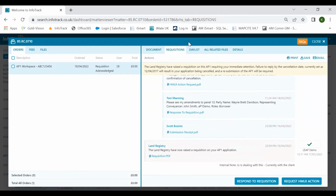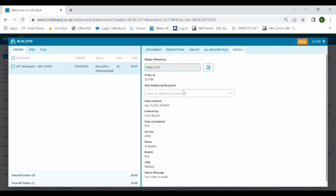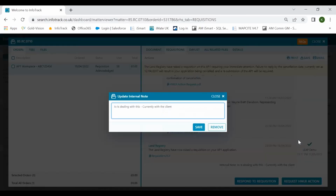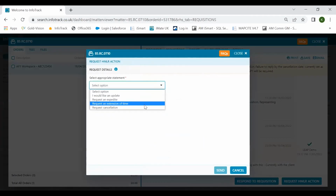We have our day list, so you can check any pending registrations against the title. You can look at any related files to that AP1, and you can add in any additional recipients as well. Going back to the chat, here we have some handy features. If you want to add any internal notes, it may be that you need to leave something for the support staff or for any other member or colleague, you can put it here. You can request further HMLR action using the drop down.